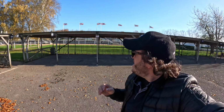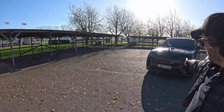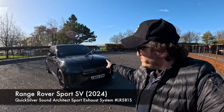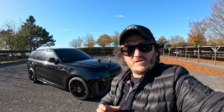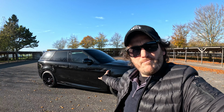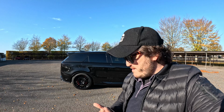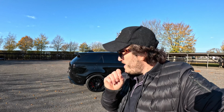Stealing the shot behind me, the wonderful, amazing, magnificent Goodwood Motor Circuit. And what a better place to take this fantastic 2024 Range Rover SV. These are very rare vehicles indeed, very, very fast, the highest performance variant you can buy from Range Rover. This has been completely blacked out and has every accessory a man could possibly want, aesthetically and visually.